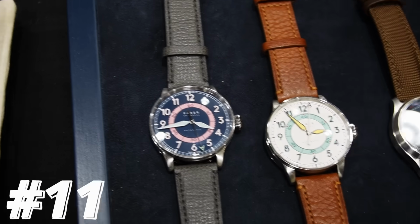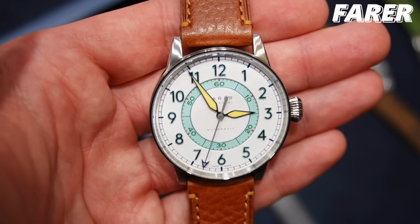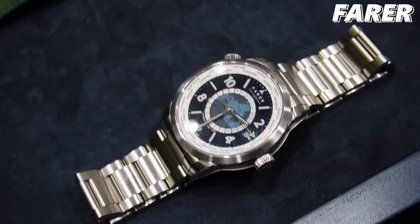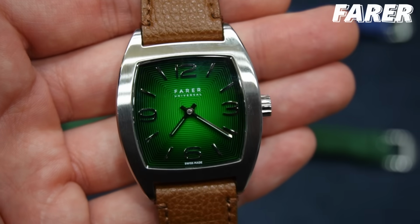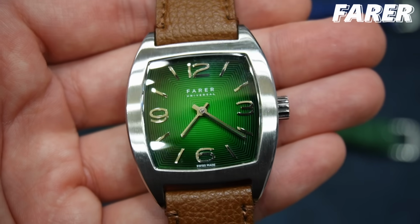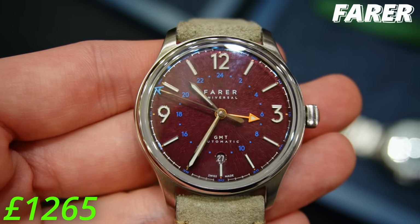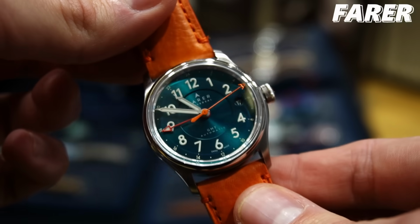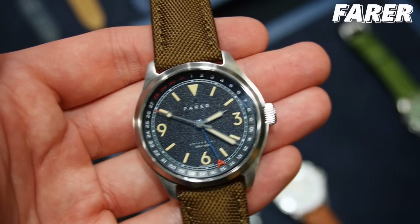Another big British brand, Farer. These guys have been around since 2015 and are best known for their use of vivid colours. They have a complete catalogue with a variety of styles, shapes and sizes, and generally speaking, prices here are competitive. Swiss movements including mechanical GMTs and automatic chronographs, plus there really is a watch for everybody here. Dress pieces, divers and military inspired, all of which are a ton of fun and don't take themselves too seriously.